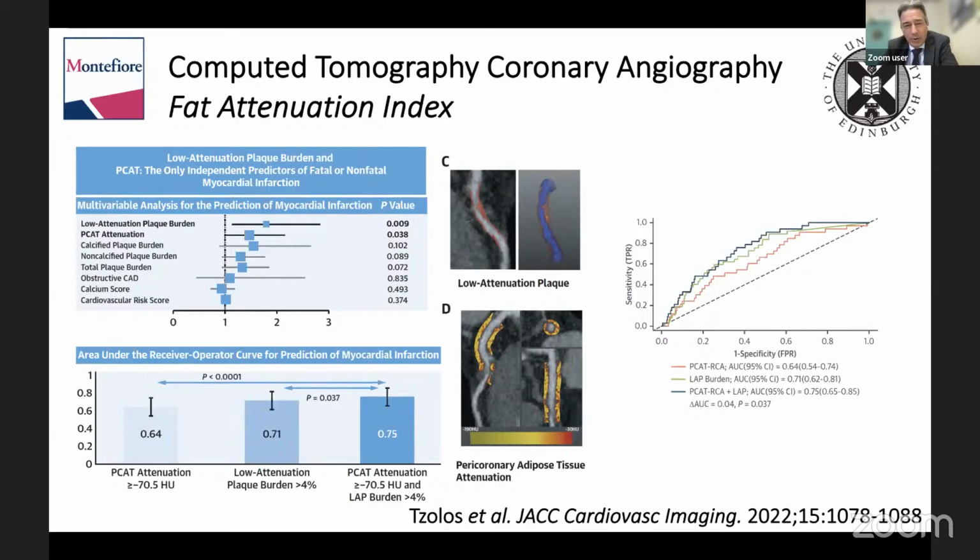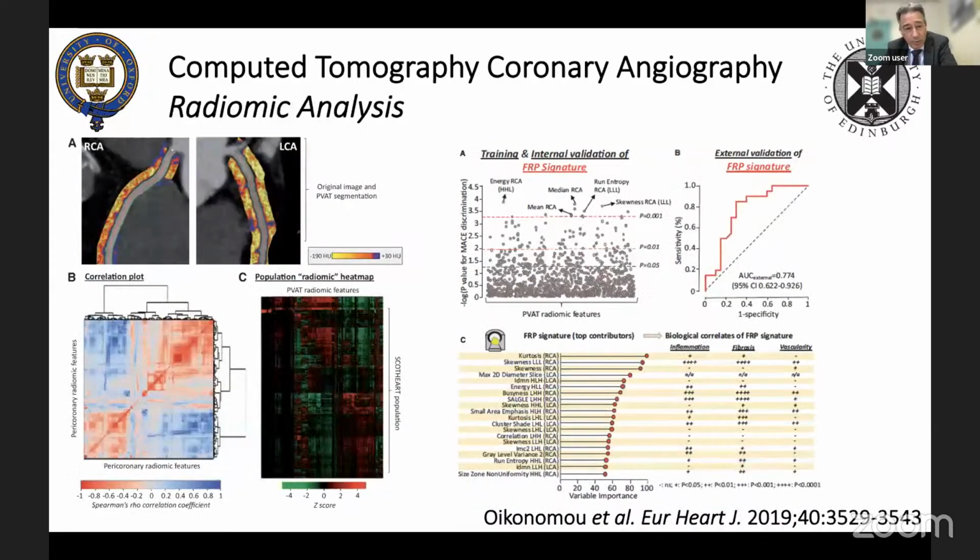It does seem to be mostly in the right coronary artery, so it can't just be local inflammation. It certainly doesn't correlate in our hands with systemic inflammation. And I chat to Charalambos a lot about this, and I think there's still quite a lot we need to understand about what this signal is truly telling us and how independent it is. But he has done a lot of work. We shared the SCOT-HEART data with him. He took the next level of radiomics approach, where you take every single feature that you can see and those that you can't see, to develop an algorithm to test that.